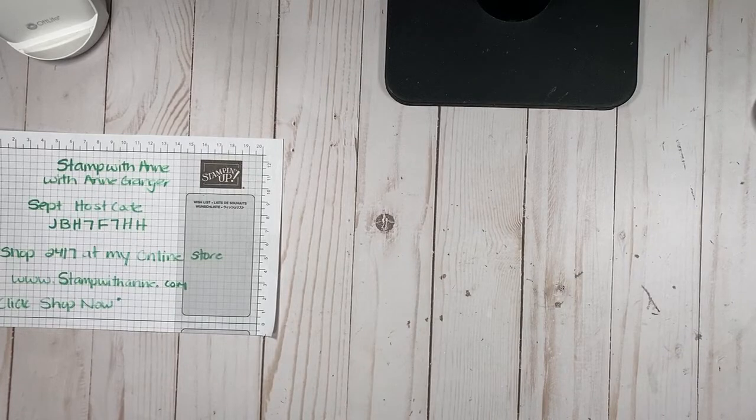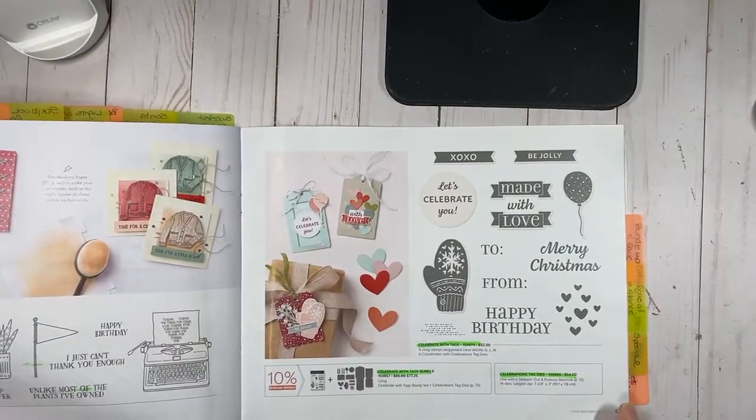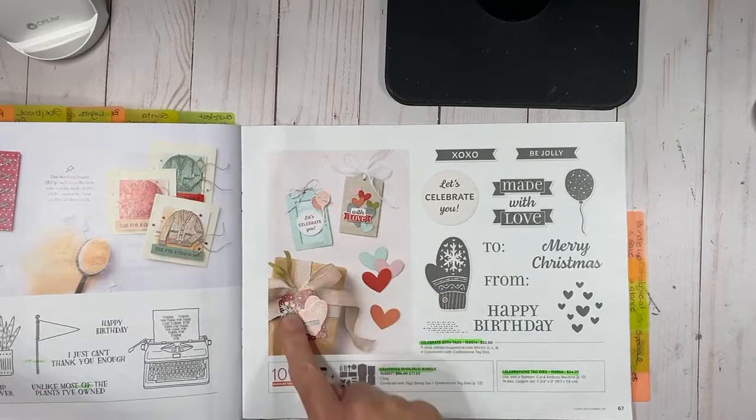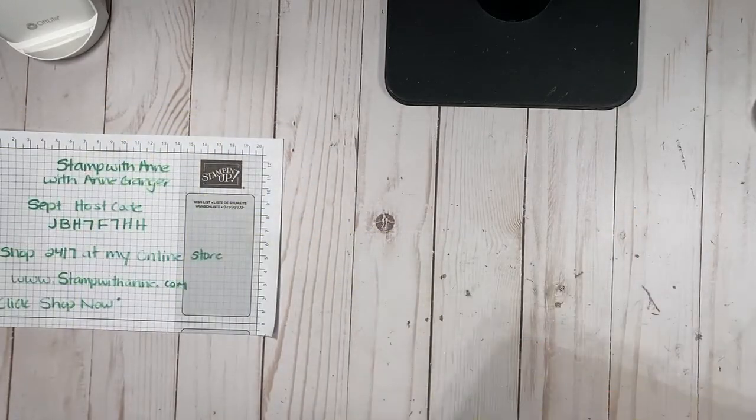So you will find this in the July to December catalog. Let me just bring that in so I quickly show you where that is. I marked it. So it's on page 67 of the catalog, and it showcases this right here. So it's super cute. And I'll talk about those after.